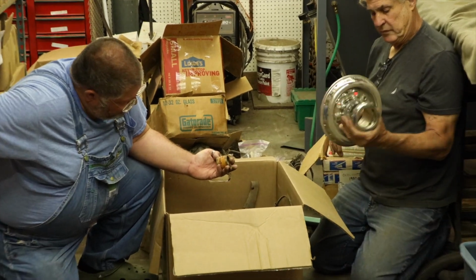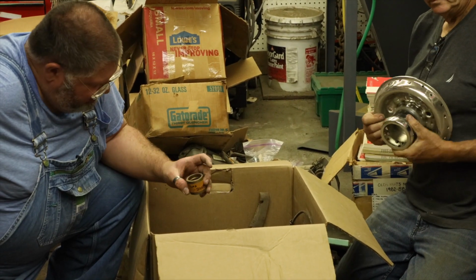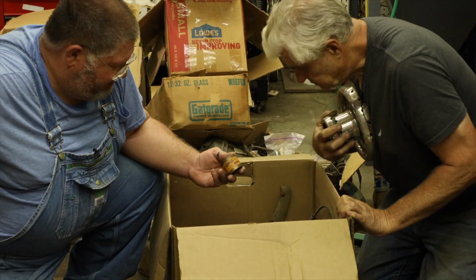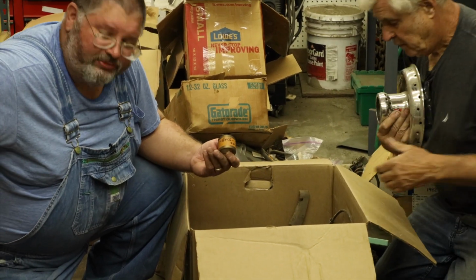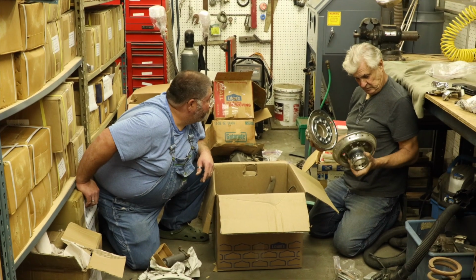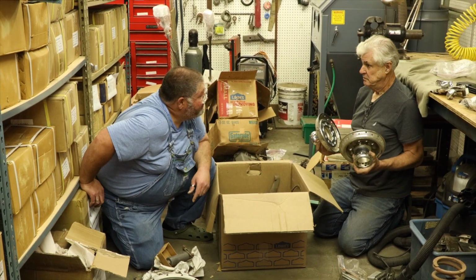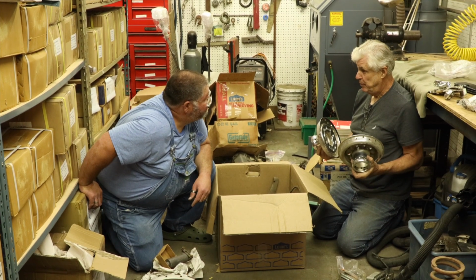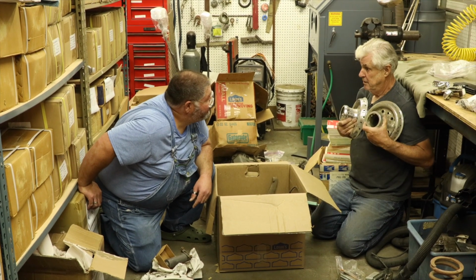Part number 5014B. I have no idea where the torque ball would be. Is that part of the torque tube? More wire wheel centers. Oh, wow. So if I want to build a set of custom wire wheels, that would be a great start. Or if you're going to do a piece of Cadillac art.